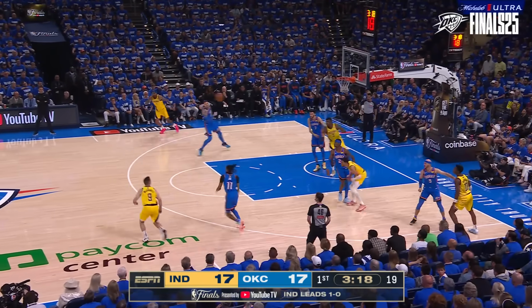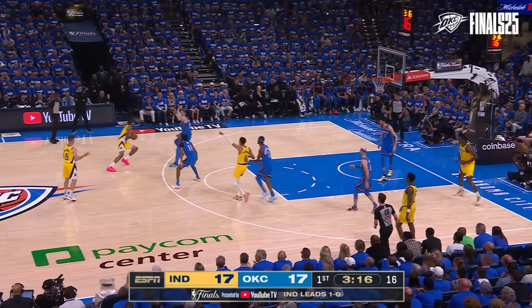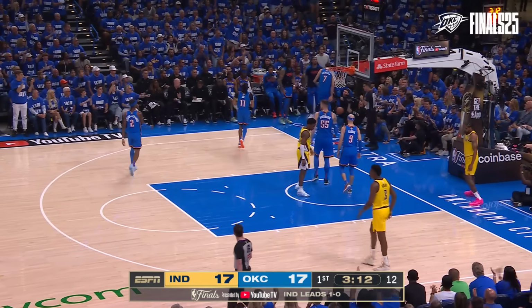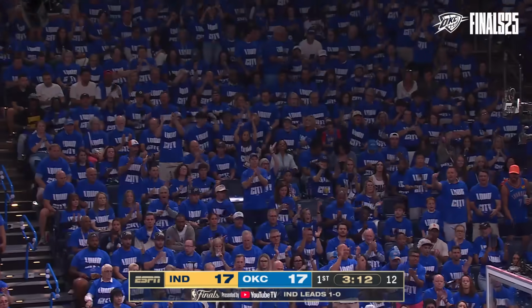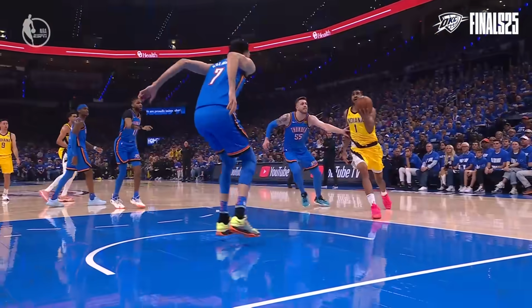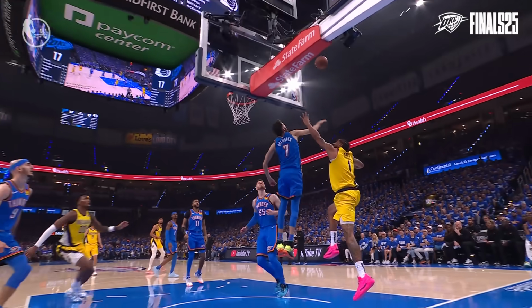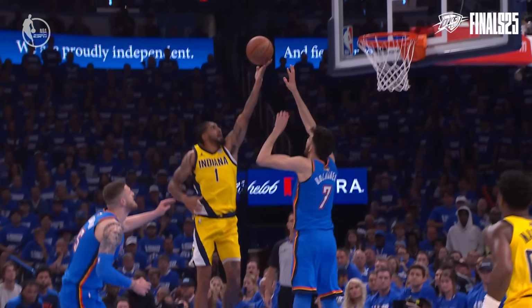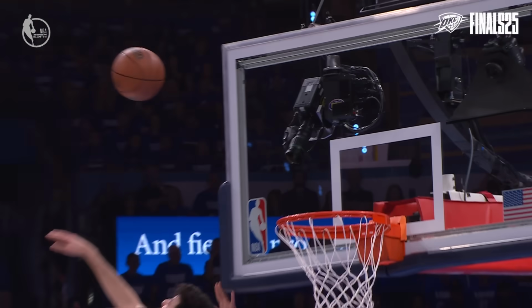Halliburton fakes, drives, back up top, McConnell. Toppin aggressive, goes inside, blocked by Holmgren. Rejects it out of bounds, still Pacer ball. Excellent defensive play. Has gone double big, and he can do it because Obi and Bryant are on the floor. So what does the double big give you? Chet, we said we had to feel you at the rim tonight.